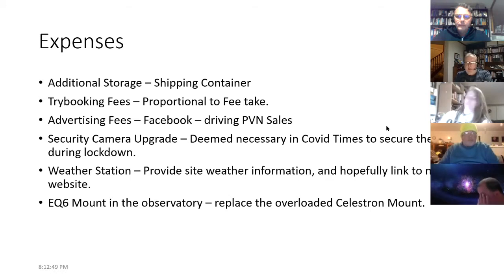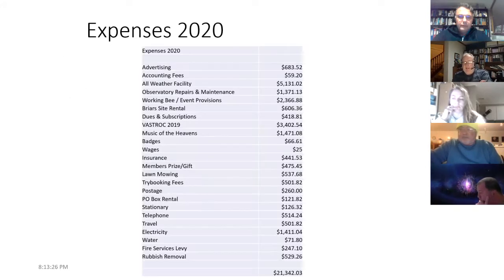Some of the big expenses of the year, so we had the shipping container. Trybooking fees are kind of part of our business and the way we run it these days. To fathom running the whole lot without Trybooking would be a whole lot different than what it is now. Advertising fees, we've been pushing and driving PBN sales through advertising through Facebook, which is reasonably cost effective for what we do, but we'll see that in the further slides. Security camera upgrade, weather station upgrade, mount upgrade, I think we've covered them slightly. Next slide, please, Peter.